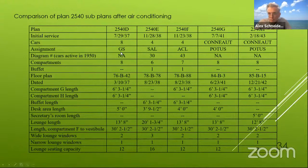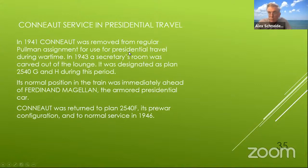One of the cars, Kano, was removed from regular Pullman assignment in 1941 for use as part of the presidential train for travel during wartime. And in 1943, a secretary's room was carved out of the lounge area. It was designated as plans 2540G and 2540H during this period. In the presidential trains, its normal position was immediately ahead of Ferdinand Magellan, which was the armored presidential car. Kano was returned to plan 2540F, its pre-war configuration, and to normal service in 1946.